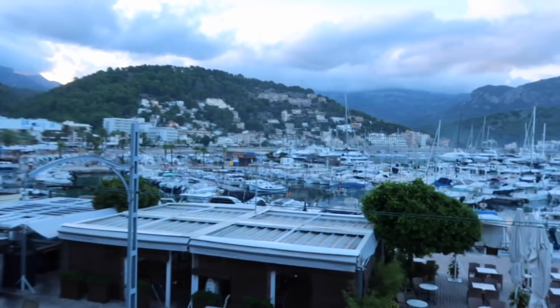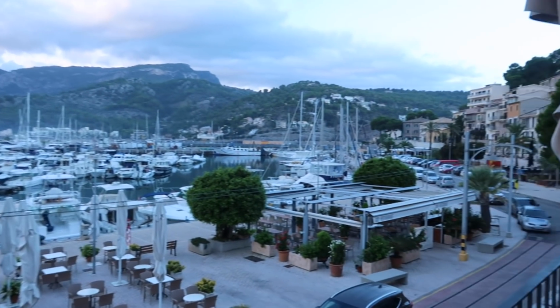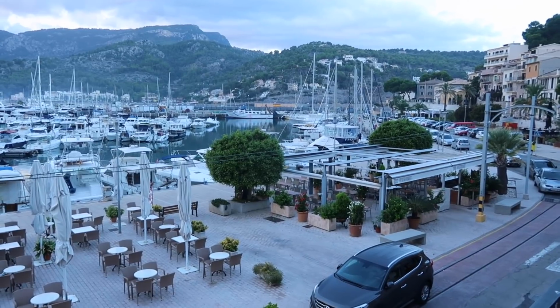And then when you're here you can jump on a boat and go on a little boat trip to one of the other coves around. From here it looks like it's all enclosed and surrounded by mountains, but there's a gap over there that takes you out onto the open sea. When we walk around the other side you'll be able to see that. But yeah, you can jump on a boat and do a little boat trip.